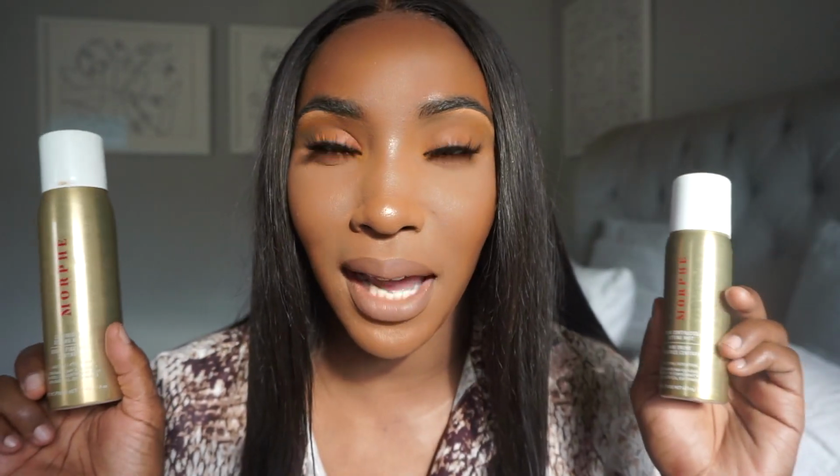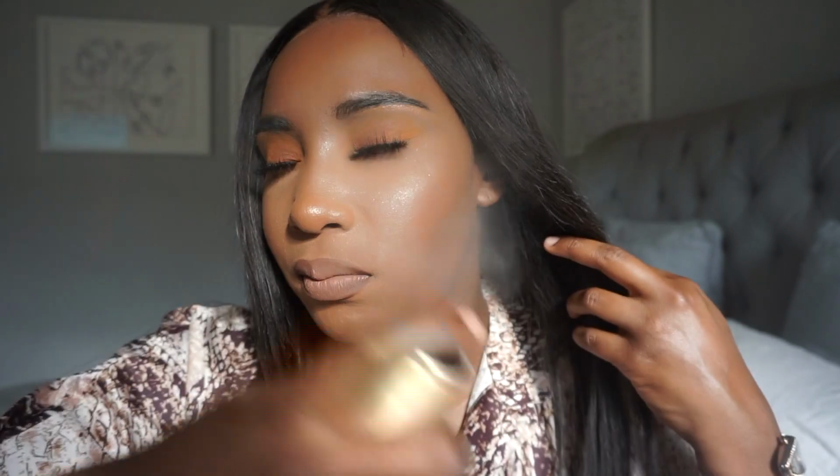The Morphe Continuous Setting Mist. This is the holiday packaging. I think the regular packaging is just black, and then they were also selling this online for $4. So if you can still find this online, you should get it. I got 5 backup bottles because it's my favorite setting spray. I'm going to show you in a second. It's just so good. It just makes you look so nice and glowy. Takes away all the powderiness of your makeup, and yeah, I love it.